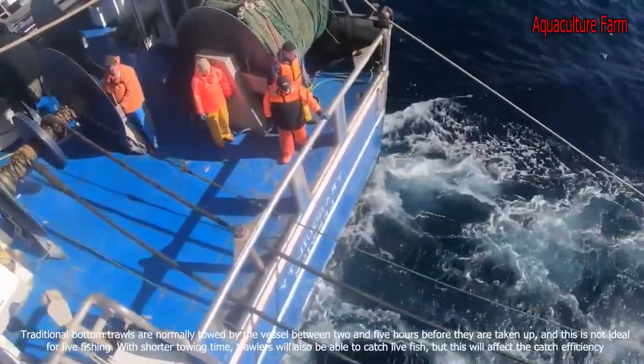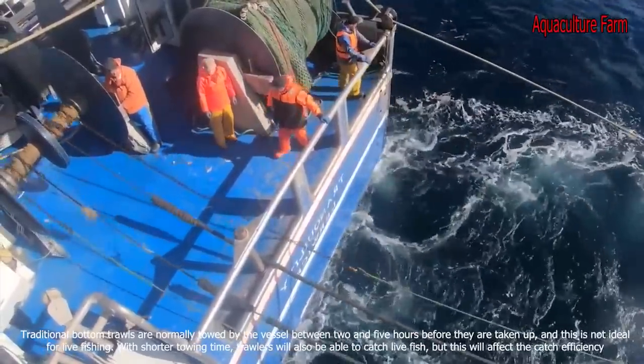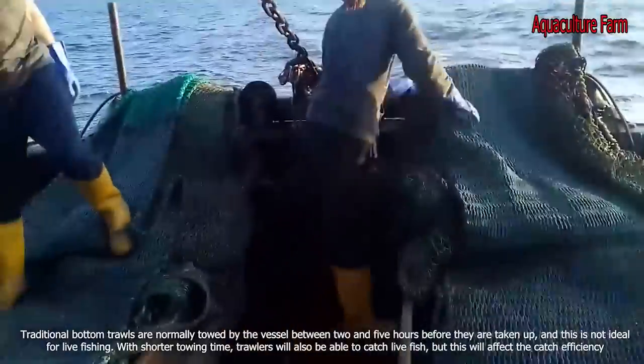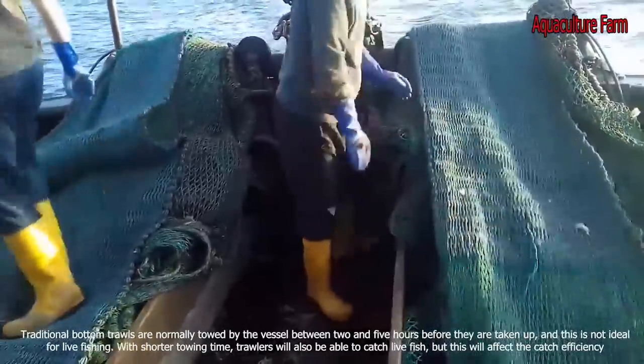Traditional bottom trawls are normally towed by the vessel between 2 and 5 hours before they are taken up, and this is not ideal for live fishing. With shorter towing time, trawlers will also be able to catch live fish, but this will affect the catch efficiency.